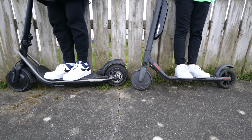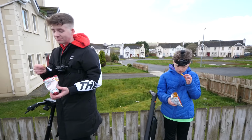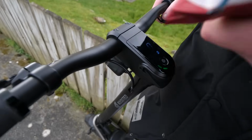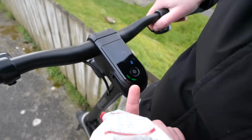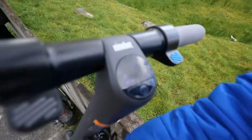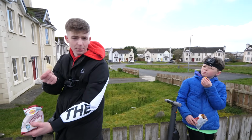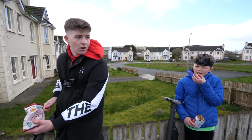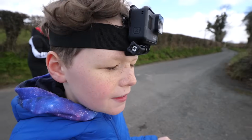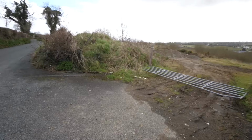Okay, these are off the ground, I'll give you that. That's nice. How's your power? 2 bars. Callum, how's your power? 2.5. It's hardly fair if I run out of power before Callum. Why is that? Because then I'll lose. Guys, we're going to do bumpy scooter driving, but I don't think so. That's not going to work.